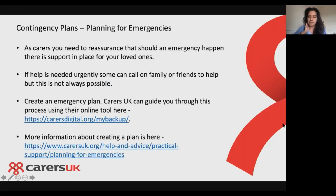So all carers should also have a think about contingency plans, and this is where you plan for emergencies. This is because as carers, you just need that reassurance that if an emergency does happen, there is support in place for the people that you care for. And if help is urgently needed, some carers can contact family or friends to help them, but this isn't always possible, because some families don't have family or friends local to them that can just drive or walk over in an emergency.